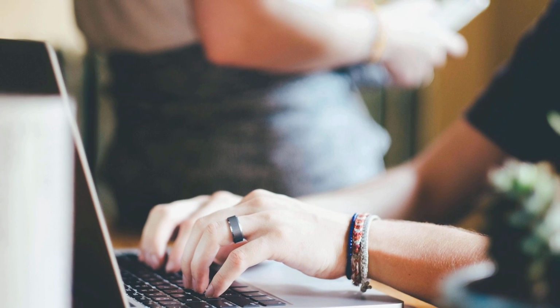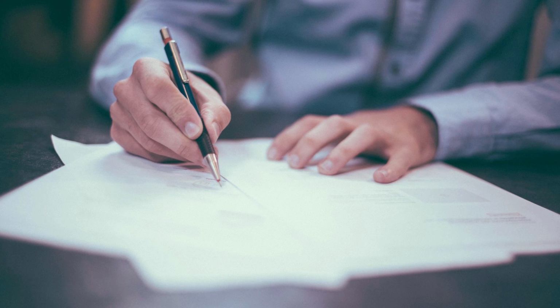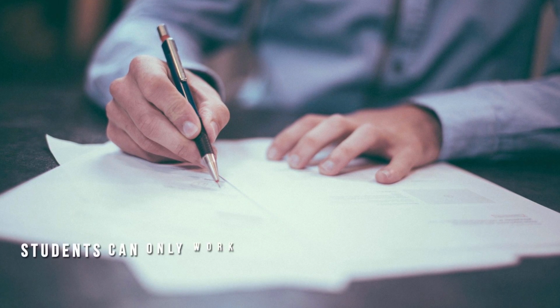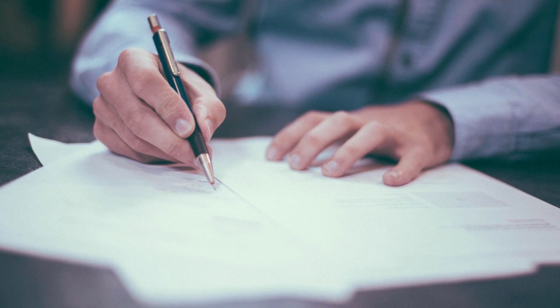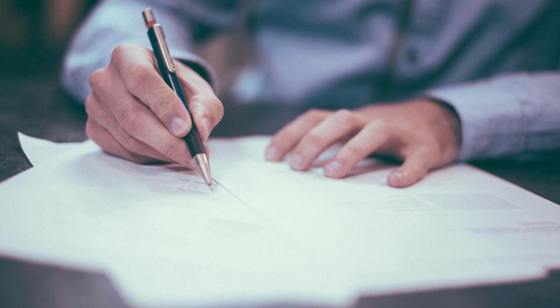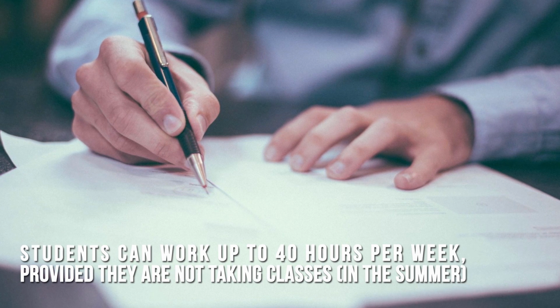And as of June 1st, 2014, international students are now allowed to work in more places than ever before, as student work permits have been phased into study permits, meaning that study permit holders are now automatically allowed to work off campus. However, working while you're a student is still subject to strict restrictions, particularly around working hours. Students can only work 20 hours a week during the semester. During break periods, Christmas, summer, and reading week, students can work up to 40 hours per week, provided they're not taking classes in the summer.